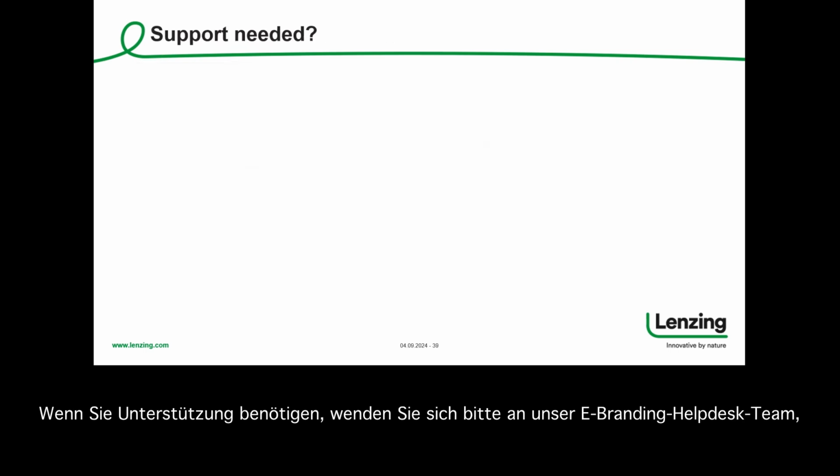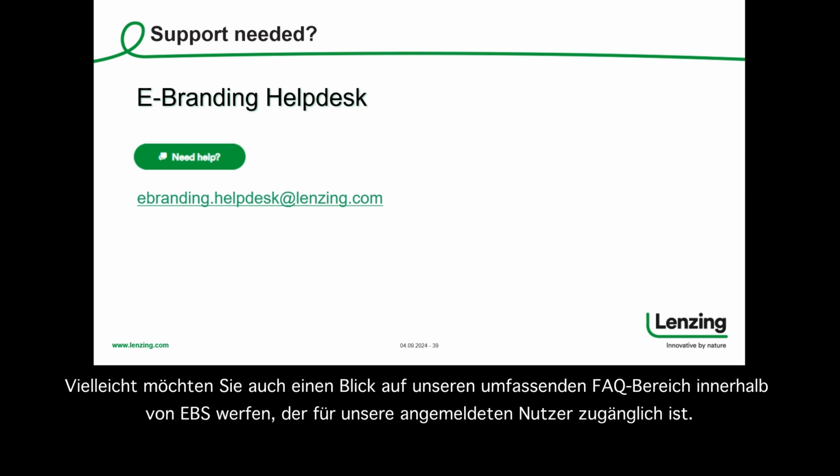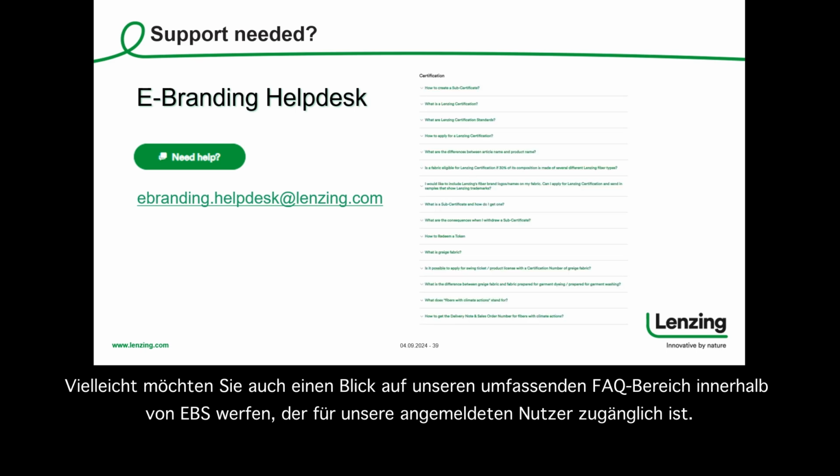If you need support, please feel free to contact our e-branding help desk team, either by clicking the Need Help button within our e-branding service platform or mailing them at ebranding.helpdesk@lenzing.com. You may also want to have a look at our comprehensive FAQ section within e-branding service that is accessible for our logged-in users.